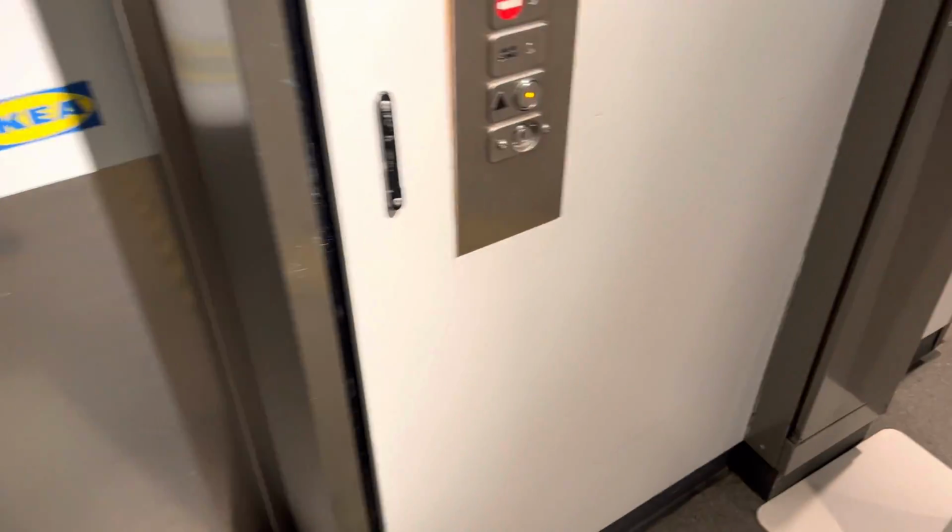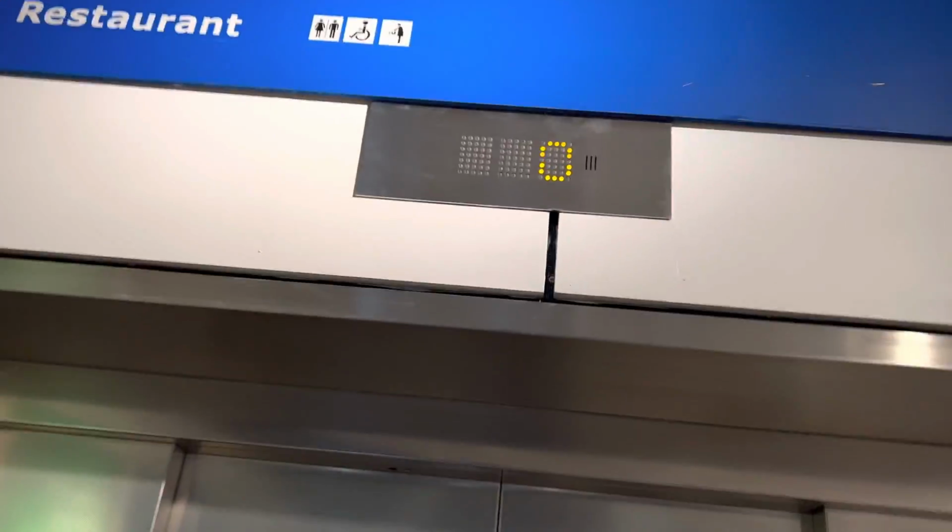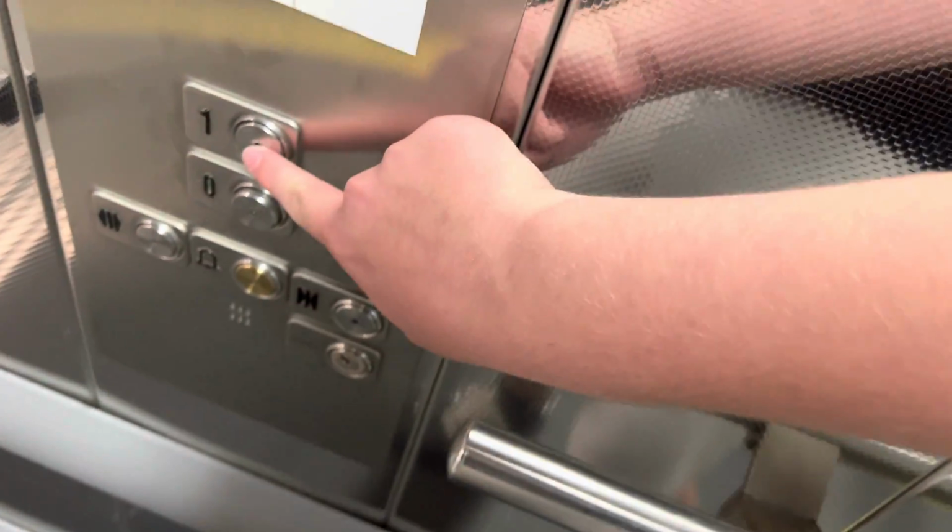I think it's coming down now. It's just still on first floor. There he is, but it's burning them out. So level. It's got one door close button, works. I like that.